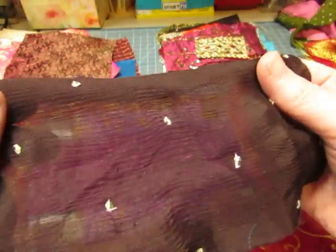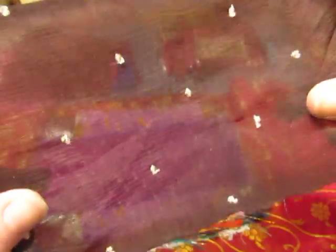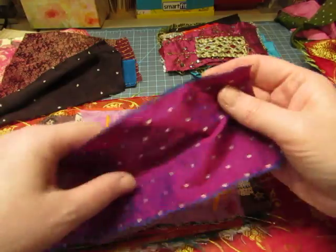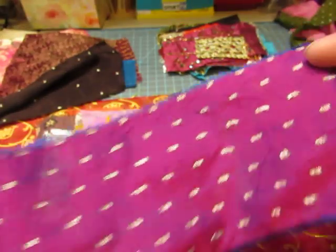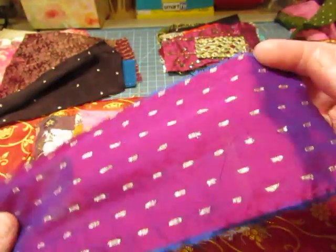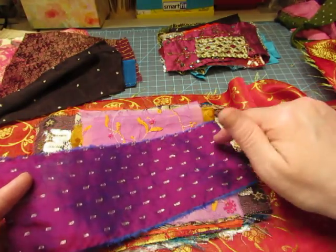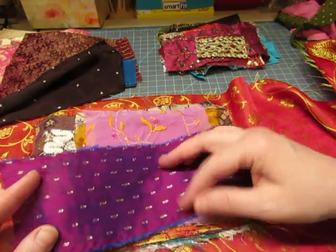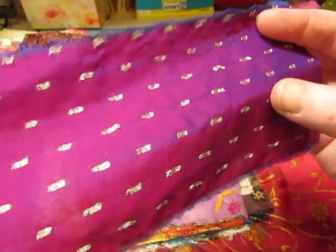This one is a brown, I think it's brown, with little sequins stitched on, and it's sheer. And we have this blue and purple. You can see the threads coming out here are blue, and it has a shimmer. You can see blue in it. So it looks like it has a warp and a weft. The threads go one way and the others go the other way. So one was purple and the other was blue, and it comes out with just a gorgeous hue, and there's some gold threads in here too.